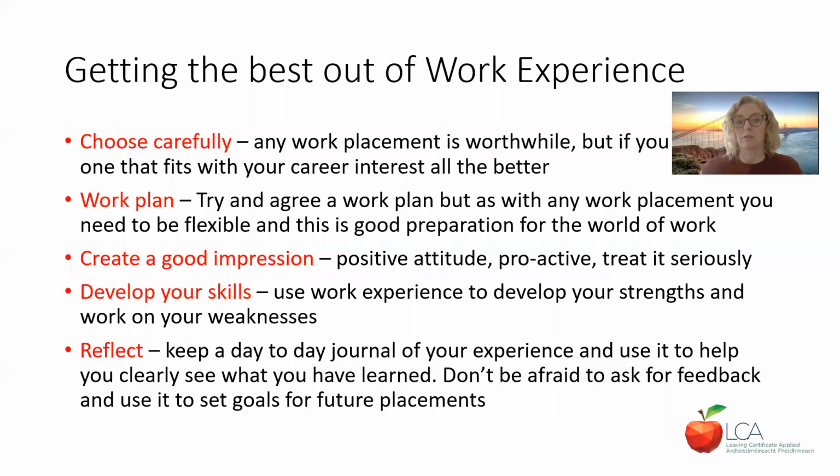So to get the best out of your work experience, there are 5 points here. Choose it carefully. So any work placement is worthwhile, but if you find one that fits with your career interests, all the better. Okay, so, you know, use all the contacts that you have. You might have older brothers or sisters, you might have uncles, aunts, anybody at all you know who can help to facilitate this for you, all the better.